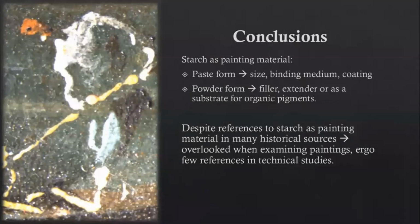In conclusion, the availability and versatility of starch has motivated artists to use it as a material in the creation of paintings, especially those on canvas. It is an inexpensive material that can be used as size, binding medium, or coating in its paste form, and as filler, extender, or as a substrate for organic pigment in its powder form. Guardi's Venice vedute paintings illustrate some of its most common uses and demonstrate the challenges surrounding starch identification within the painting stratigraphy.